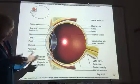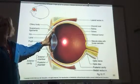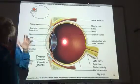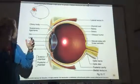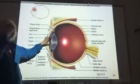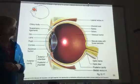It's not a structure. The iris is the colored part of your eye, and your iris is the part that actually changes the size of your pupil. So when it's dark out, your pupil is going to be bigger, that opening is going to be bigger to let in more light. So your iris is going to pull back and shrink, causing your pupil to be bigger. When the light is bright, you don't want all that light coming in. Your iris is going to relax, make that pupil smaller so that less light comes in.